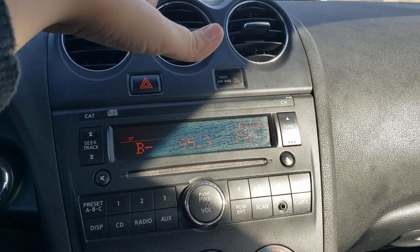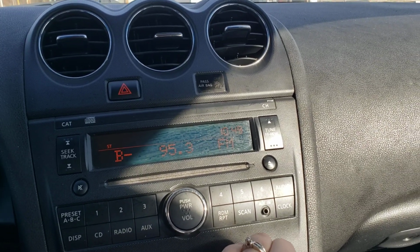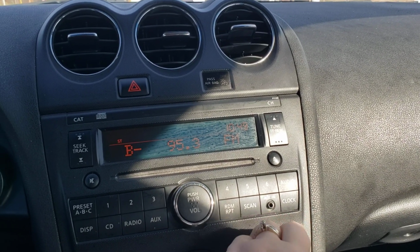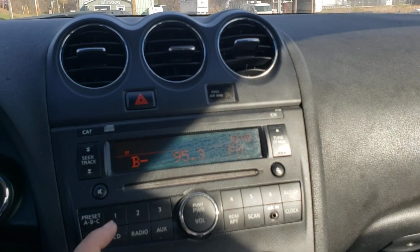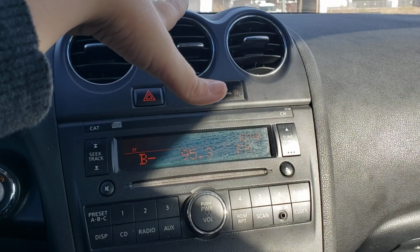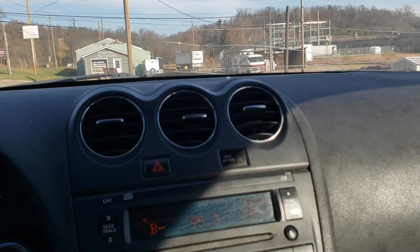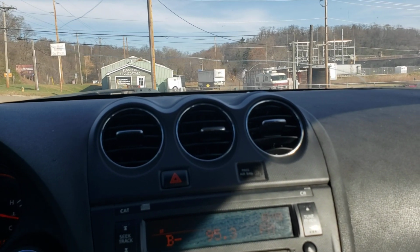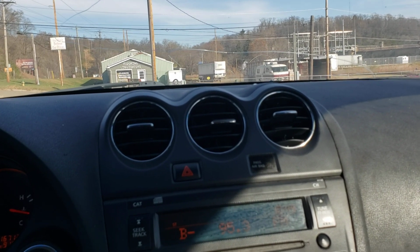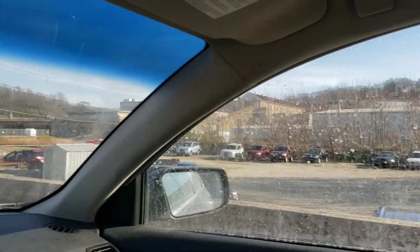I tell people that testing air conditioning in the winter is kind of a crapshoot. It's cold outside, 48 degrees, so it could be blowing cold air from outside, or it could be actually cooling the air. I don't know. It's hard to test. It's hard to test AC in the winter, and it's hard to test heat in the summer, but we'll do the best we can. It feels like cold air, so we'll take that as it is.